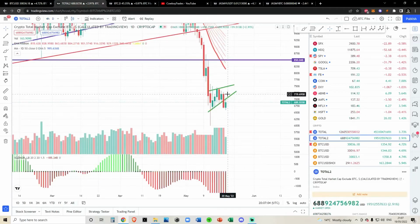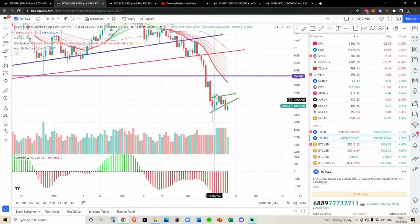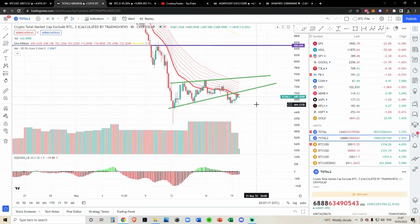So this is basically the altcoin market cap. It's the total crypto market cap minus Bitcoin. And what do you notice about this? We are also in a bear flag, or we were in a bear flag. We have broken down, we are retesting it, and it looks like we want to move down.